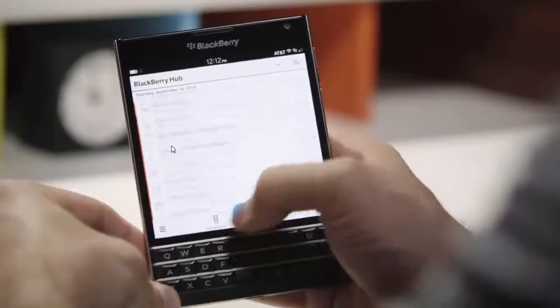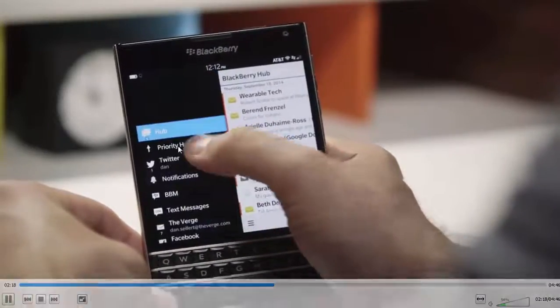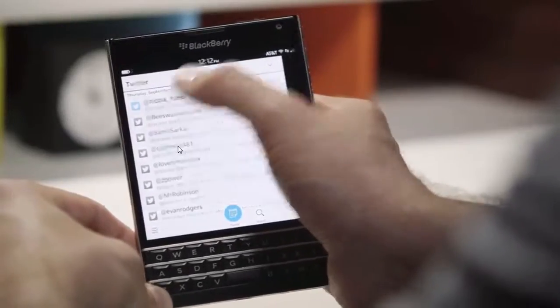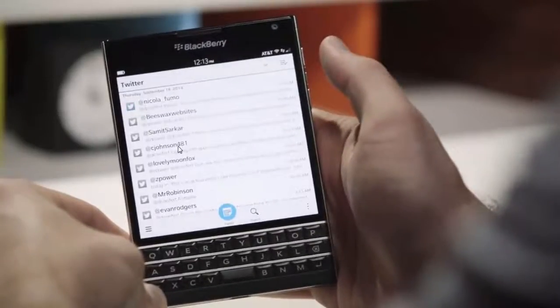It attempts to group all of your notifications in one place, but it's still not as good a notification experience as Android or even iOS. Little things like marking a bunch of Twitter notifications as read still take way too many taps, and for some reason it insists on showing all of the appointments in all of my shared calendars, instead of just the ones I actually want to see.